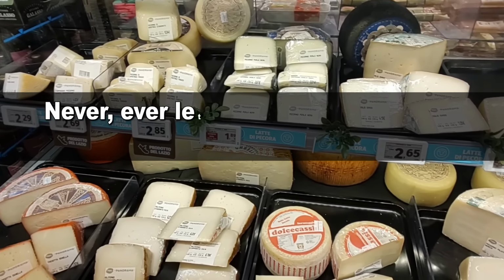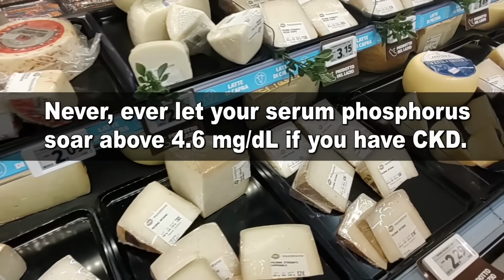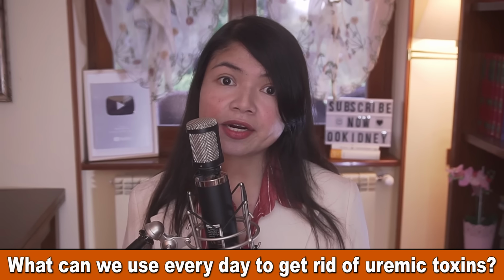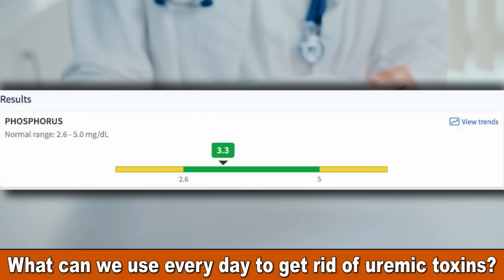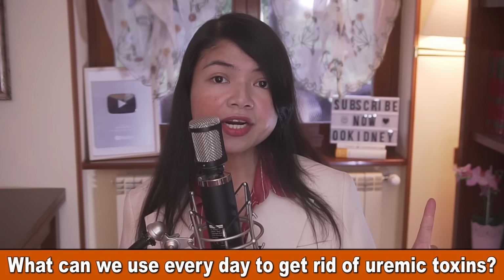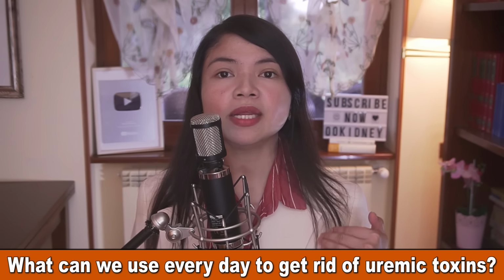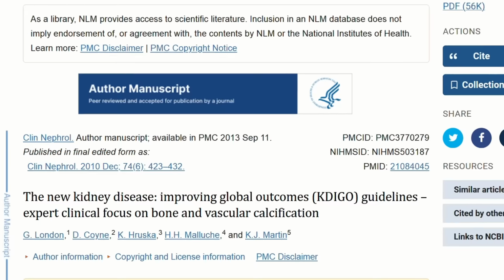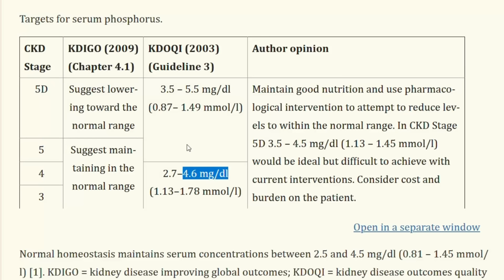Never ever let your serum phosphorus soar above 4.6 milligrams per dL if you have CKD. Now, here's the kicker about serum phosphorus. Most labs will mark a level of 5.0 milligrams per dL as in range. Spoiler alert, it's not. If you have CKD, your phosphorus level should be lower than the general population's. No more than 4.6 milligrams per dL, and I frankly would prefer it to be much lower than that.